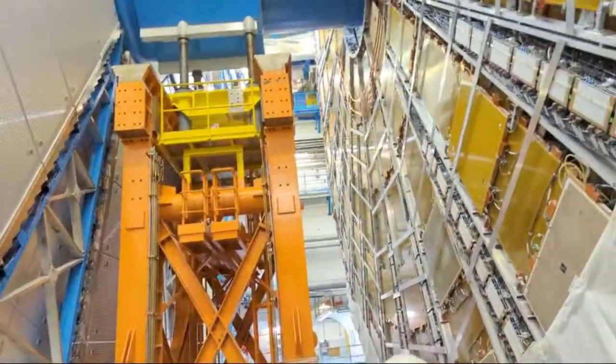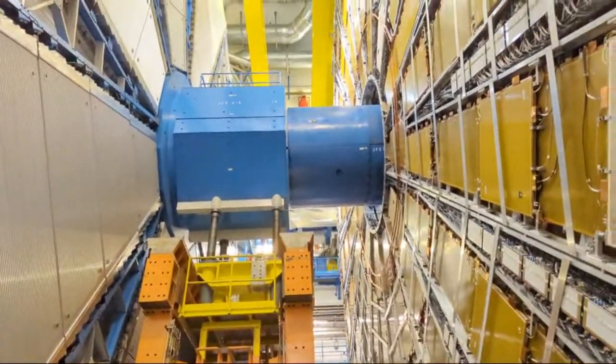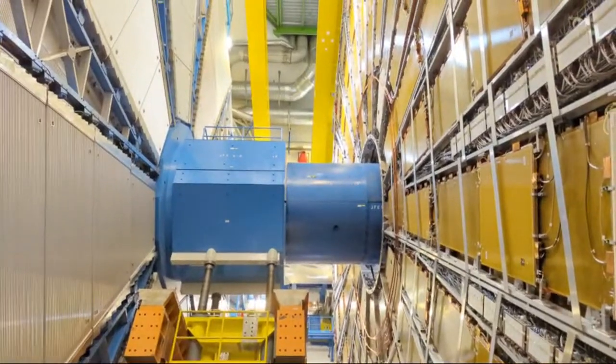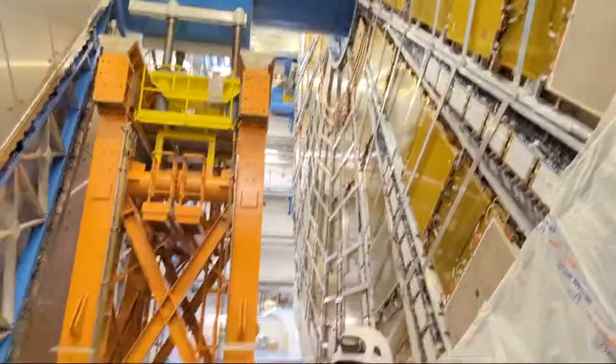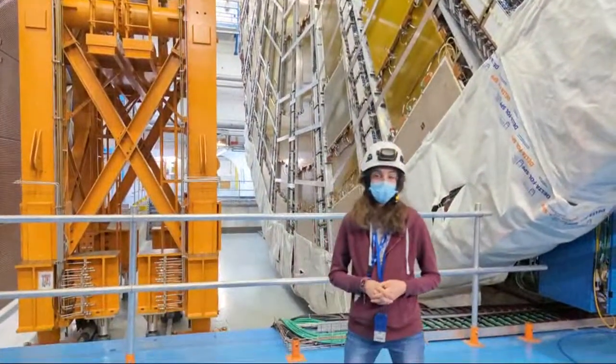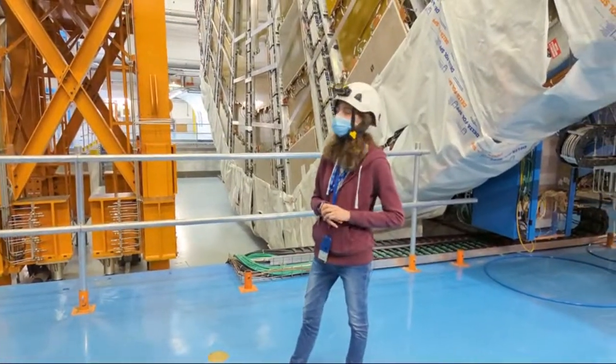Yeah, now we're at the very bottom of the experimental cavern. So we started at the top, right above the detector, and now we're all the way under it. And so you see a different view, and maybe this gives you also an idea of the size of this detector. It's very massive.